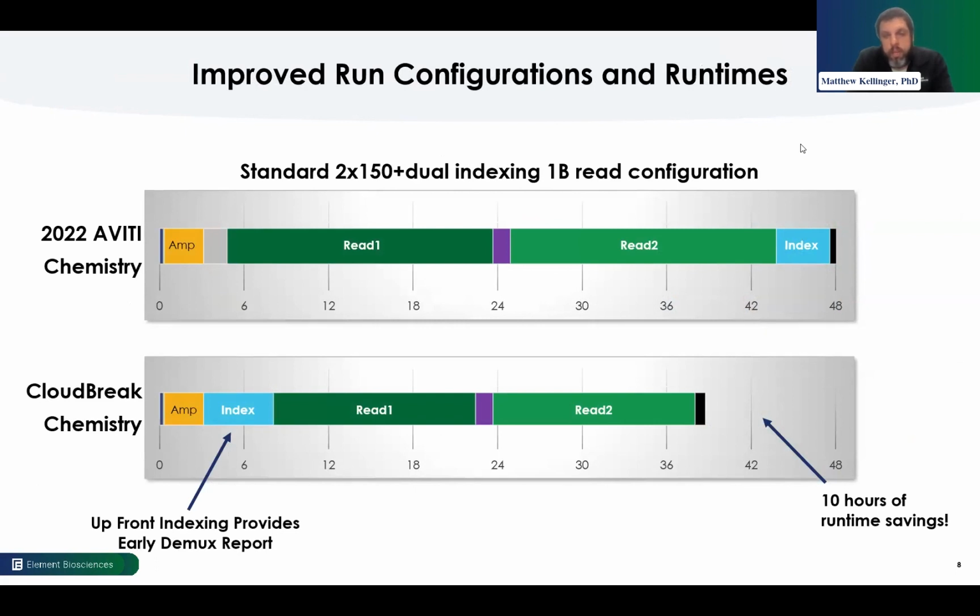And where we found this to be extremely effective is starting runs every other day on the platform. This becomes a much easier task when the runs are done earlier in the day. The 38-hour runtime is a convenient interval to be able to start multiple runs every second day on either side of the instrument.